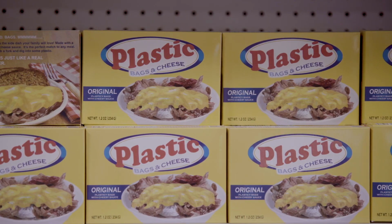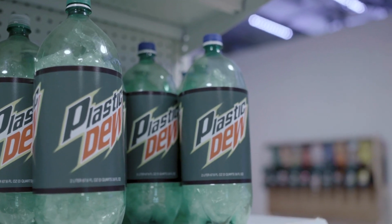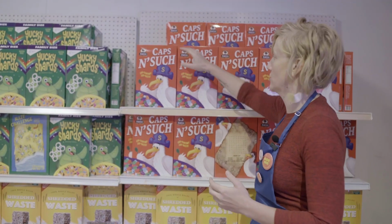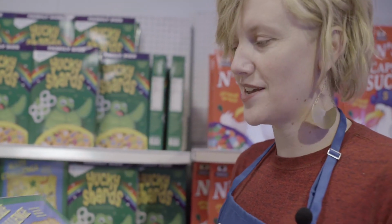And then we designed all of the packaging. We had to wash every bottle and we label them. And so that process probably took a solid year. All right, that leads us to the cereal aisle. Caps and such, yucky shards. You can hear the shards being yucky in there.